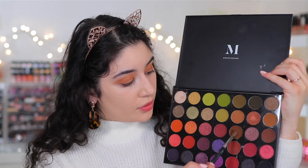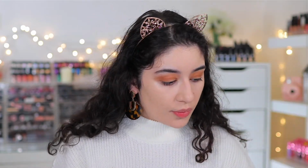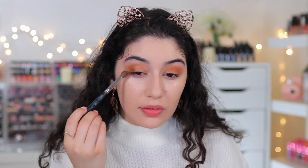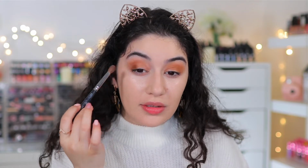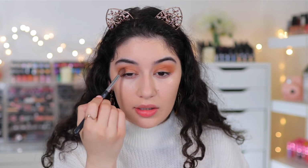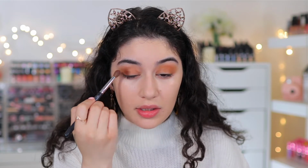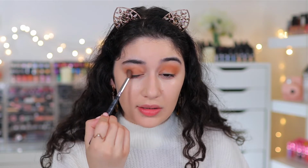Next I'm going into Talk Dirty, which is this nice, again, yellow toned deep brown. It's not a cool toned brown or warm toned brown. And by warm toned, I mean orangey brown. It's definitely got a lot of yellow in there. And this I'm just going to pack on the lid. Just wiggle it back and forth so that way you're blending but applying at the same time.